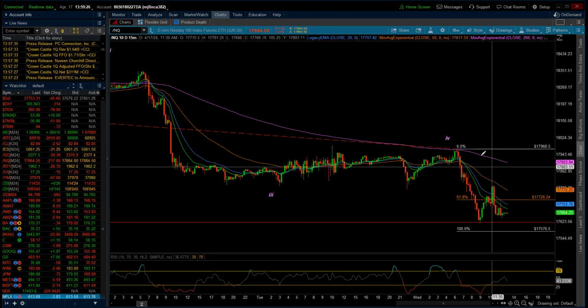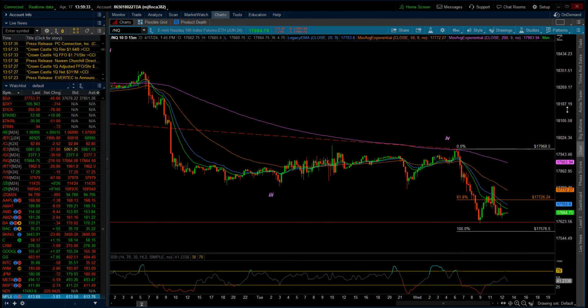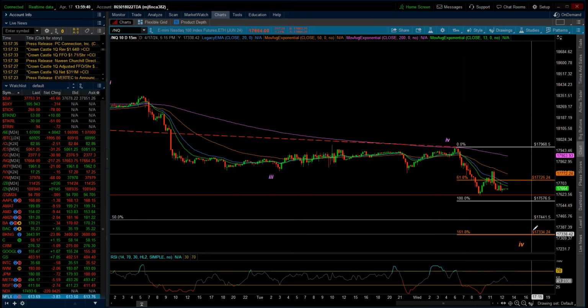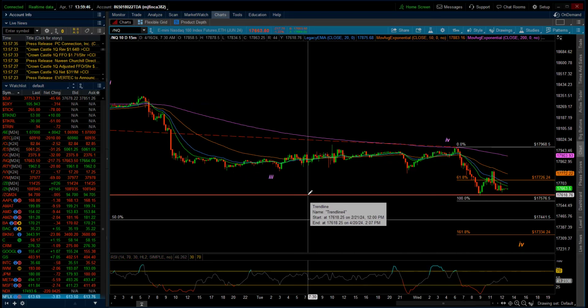So again, 1 of 5, 2 of 5, 3 of 5, 4 of 5, 5 of 5. So same numbers, right? 100%, 17,576. 618, 17,334. We break that 4th wave. So that's the 4th wave of 1 lesser degree. It's kind of a guideline. You look for that within the 4th wave of 1 lesser degree. That's where it was. Now that's been broken.